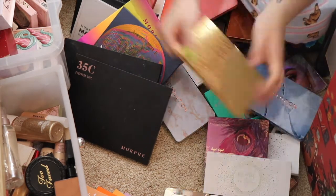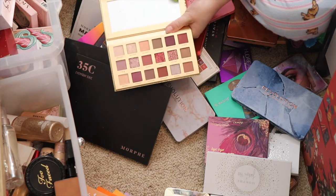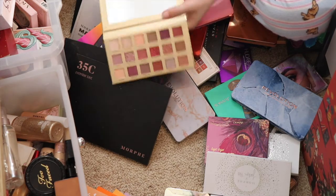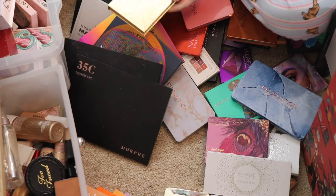This is the Revolution Pro Luxe Shadow palette. This palette is actually so beautiful and I was so impressed with it. I don't really reach for it, but it is the only eyeshadow palette that I do have from Revolution Pro. So I feel like I should keep it and try and use it a bit more.